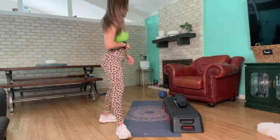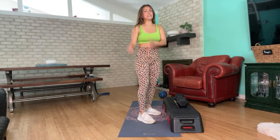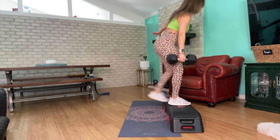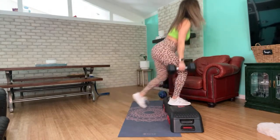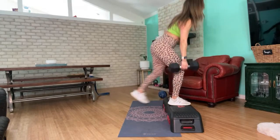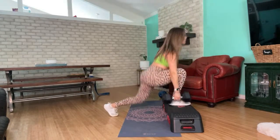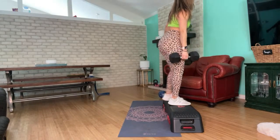All right. Right leg, we're gonna do 10, then we're gonna reset, stack at our collarbone, and do 10 alternating, okay? Let's go. 1, 2, 3. Drive up from the heel. 4, 5, 6, 7.